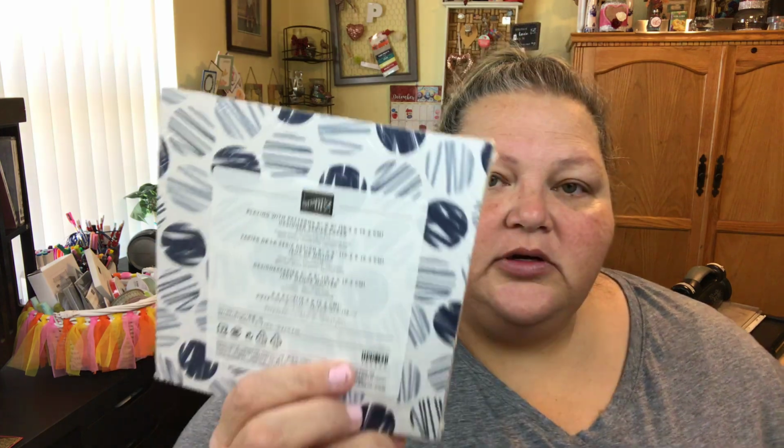This one is the Playing with Patterns. I'll show you the front side and the back side. And then let me show you the back side of the new in colors. It's a wood grain. I've got Flowers for Every Season. These are beautiful. The whole entire suite is just amazing.